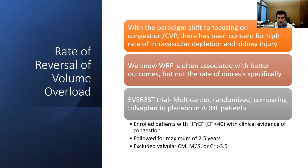So there was a trial called the ADVOR trial that was initially done to look at tolvaptan versus placebo. I'm not going to go over that. In a nutshell, there are some benefits to tolvaptan in terms of dyspnea scores and urine output, but it's not clear that it's really correlated with lower length of stay and good heart outcomes. But they looked at people with HFrEF with clinical evidence of congestion, followed them for about 2.5 years. They excluded people with major valvular cardiomyopathies, mechanical cardiac support devices, or very advanced CKD.